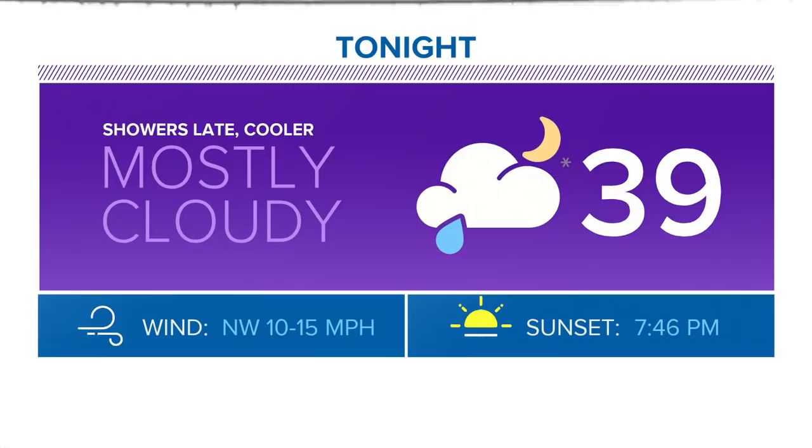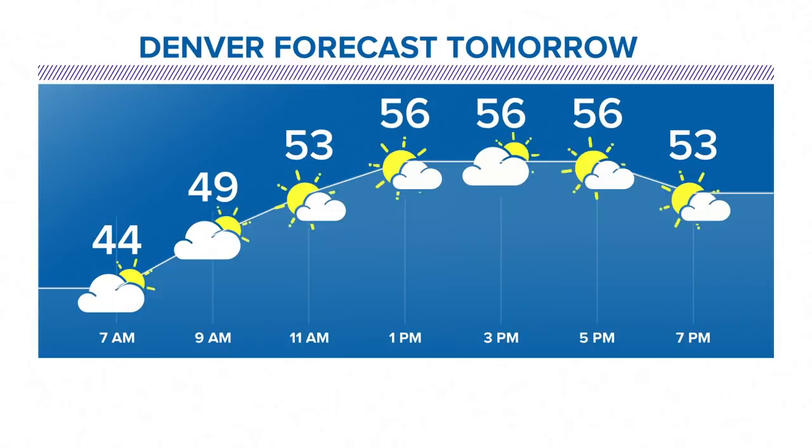So tonight, a stray shower possible as clouds increase along with the wind. Maybe a rumble of thunder out on the eastern plains with our low at 39. Tomorrow, a mix of clouds and sun. We'll call it partly cloudy, mid 50s expected, with a shower or thunderstorm late in the day into the evening.